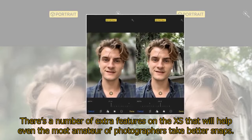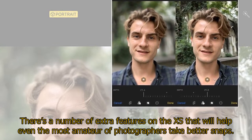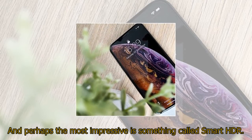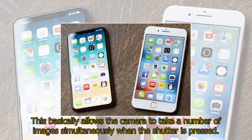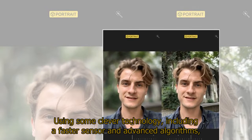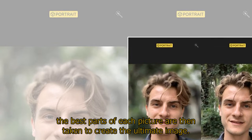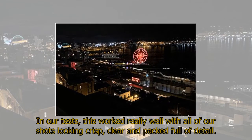There's a number of extra features on the XS that will help even the most amateur of photographers take better snaps. And perhaps the most impressive is something called Smart HDR. This basically allows the camera to take a number of images simultaneously when the shutter is pressed. Using some clever technology, including a faster sensor and advanced algorithms, the best parts of each picture are then taken to create the ultimate image. In our tests, this worked really well, with all of our shots looking crisp, clear, and packed full of detail.